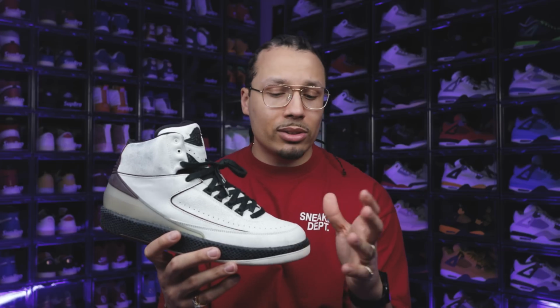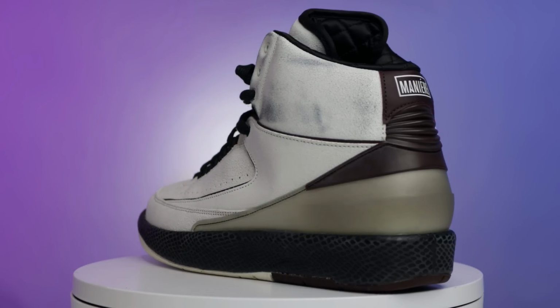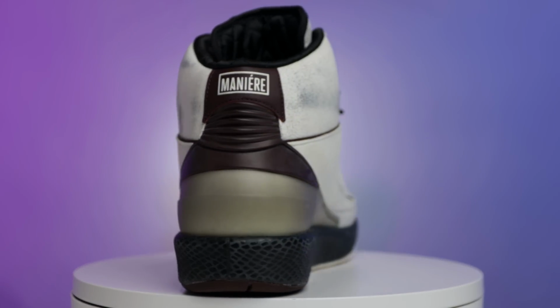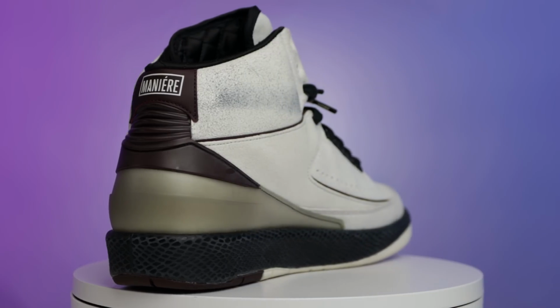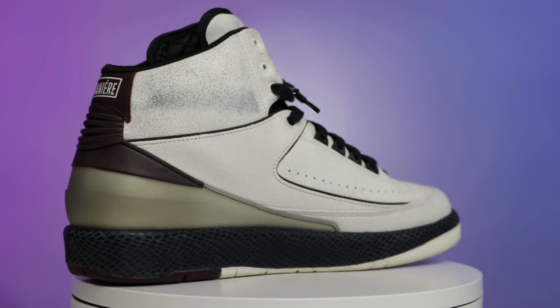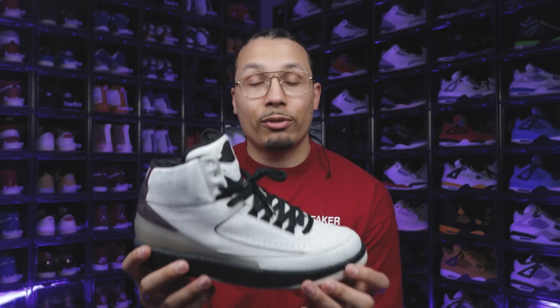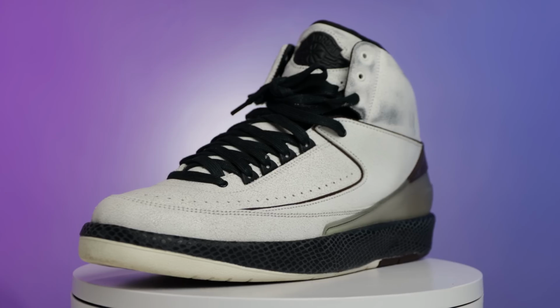I love them. The materials are A1. I think they did a great job on this collaboration. Would I like to get a second pair that doesn't have the dyed collar? Maybe, yes, but at the same time, I've been rocking these with pants over them and you don't even notice it. People haven't said nothing but compliments. They can't even tell. So at this point, I think I'm gonna just continue to rock with this pair. But again, another great collaboration, affordable, you name it, checks a ton of boxes.